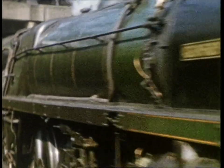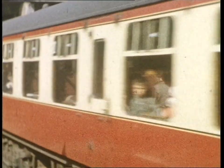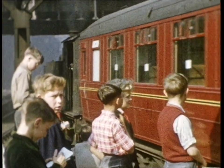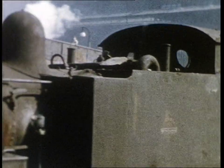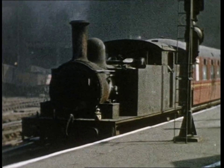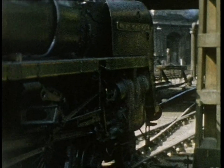Another Britannia Pacific, number 70002, Geoffrey Chaucer, arrives with an express at this busy station. This engine can be seen at the end of its days in volume 3 of this series. Holden J69/0 tank number 68613 shunts empty coaching stock. Known as buck jumpers, these little engines were the mainstay of the jazz services in the 1920s. William Wordsworth finally gets underway.